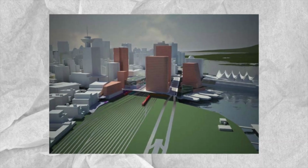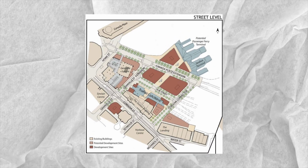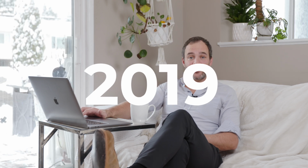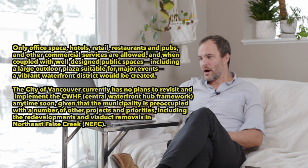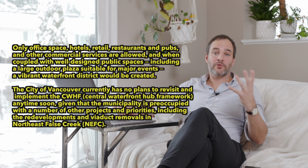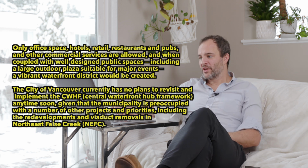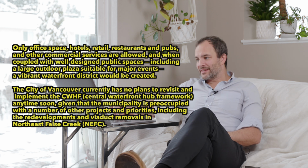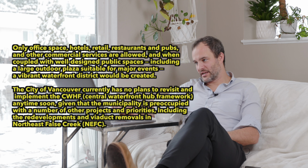We now fast forward to the 2010s. In the 2010s, again, it was brought back to a very basic waterfront hub, commercial buildings behind it. As we jump forward from there, we've got a 2019 news release, no imagery, but again, that was dropped. And then forward in 2019, we've got only office space, hotels, retail, restaurants, and pubs and other commercial services are allowed. And when coupled with well-designed public spaces, including large outdoor plazas suitable for major events, a vibrant waterfront district could and would be created. The City of Vancouver currently has no plans to revisit and implement the CWHF anytime soon. So again, everything kibosh, 2019, the update.